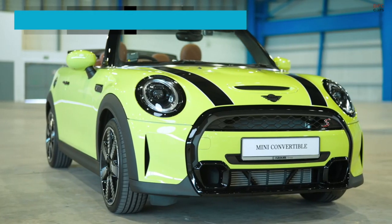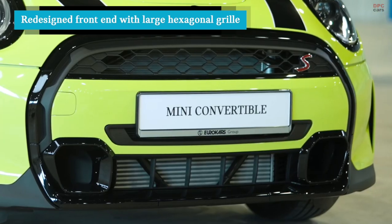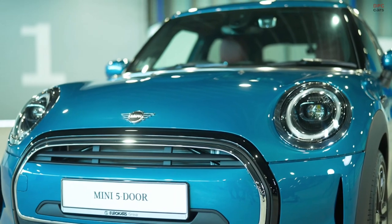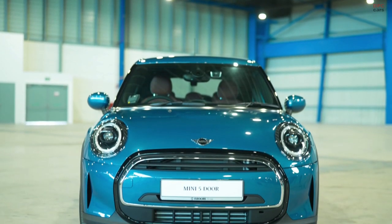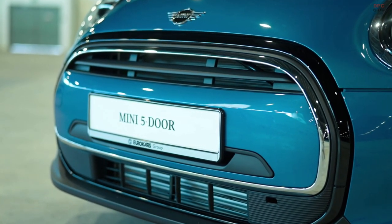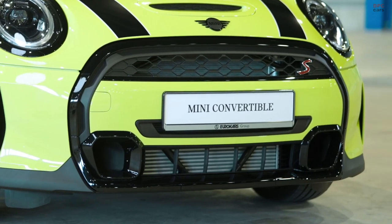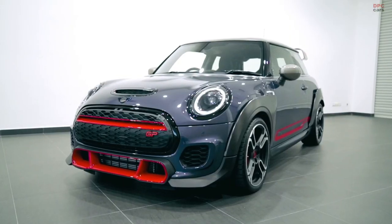First off, the front end has been completely redesigned. While the circular headlights and the hexagonal grille are typical for Mini, they now have a greater impact. The grille is much larger, forming a single unbroken hexagon. It extends low to the road, dominating the front end of the car. The Mini One and Cooper feature a second inner hexagon in chrome. You may be thinking that the grille surround of the Cooper S looks familiar. That's because these further intake features are drawn from Mini's ultimate racing model, the Mini John Cooper Works GP.